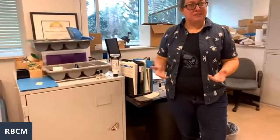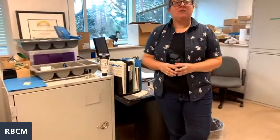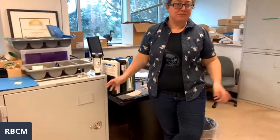Yeah, Buster belongs to this family of dinosaurs called the Leptoceratopsids, which I know is a bit of a tongue twister, but they're part of the bigger group of dinosaurs called Ceratopsia, the horned dinosaurs. Yeah. Awesome. Thanks, Victoria.